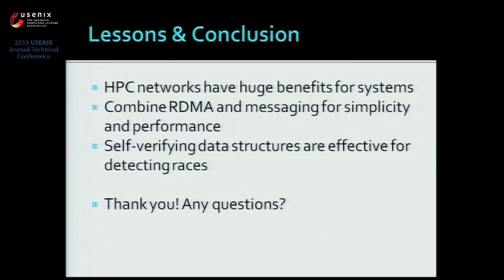We also found that our self-verifying data structures are efficient and effective for detecting read-write races. And we found that they are simple enough to be reused in any similar or more complex system.